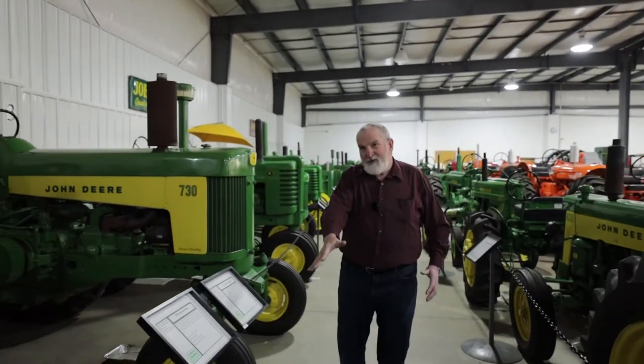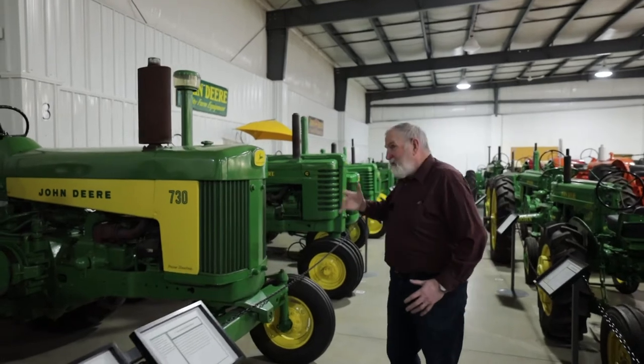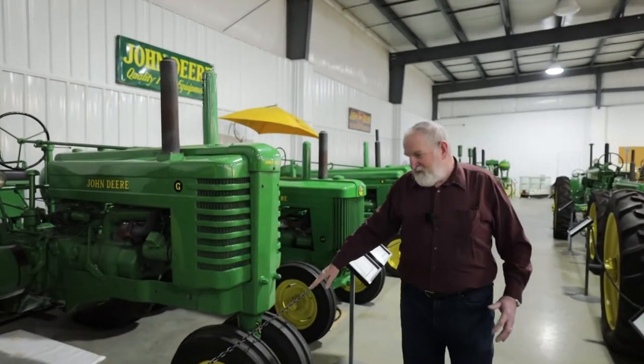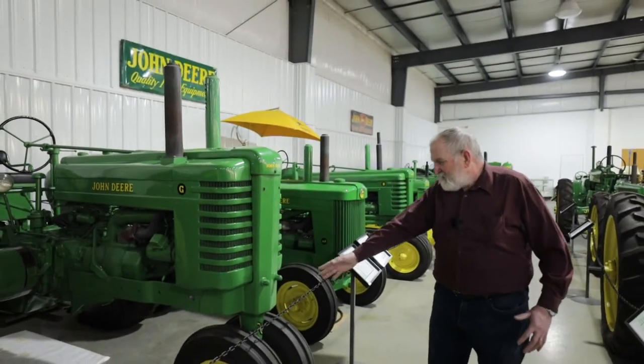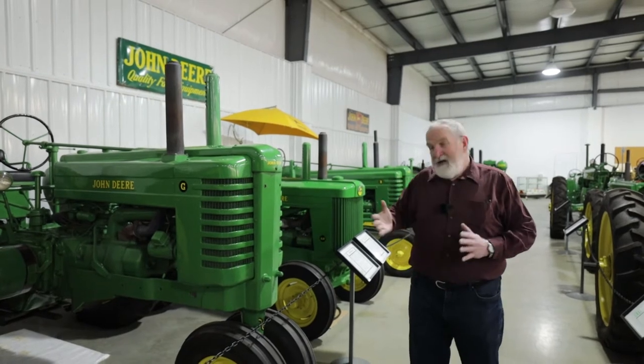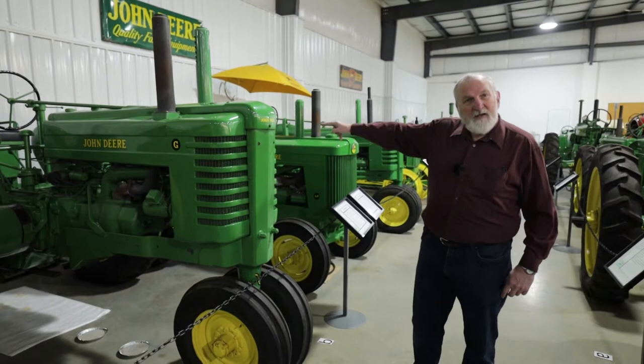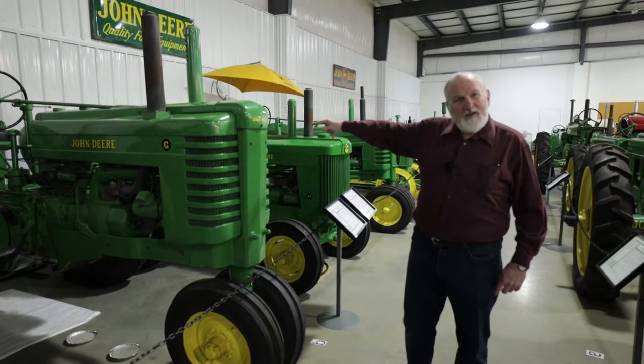This has got a conventional front end. We've got a row cropper on the front end up here. This is a row cropper front axle, and the tires are slanted in and are meant to go in between the rows. The outside wheels fit in between the furrows.